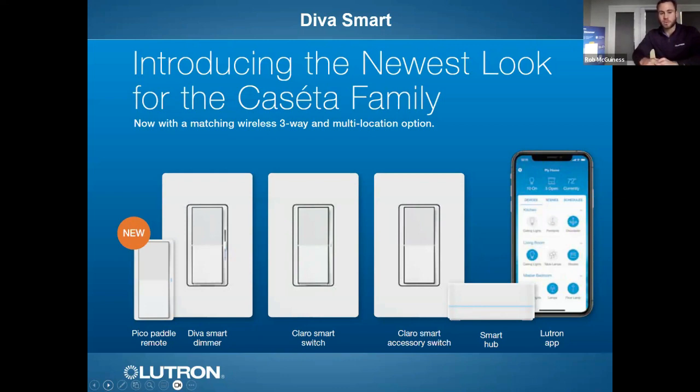Bryan's going to get into our wall box adapters should you want to put these Picos on the wall. The homeowner or end user has no idea if there's not a back box in there. And this is really the biggest selling point that we see from a contractor's perspective: no running wire, and you're able to set up a multi-location very simply.